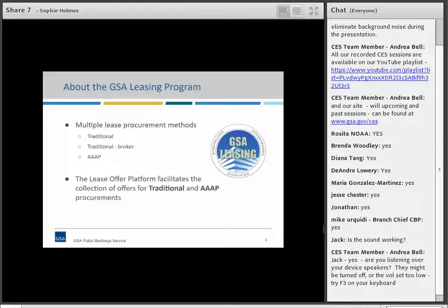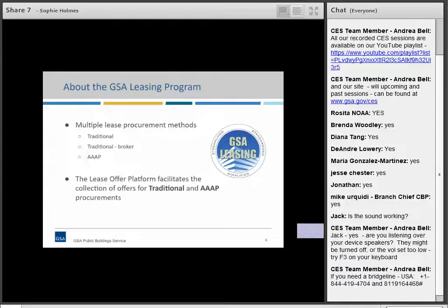Each year, GSA's regional offices plan for the government's leasing needs by looking at the expiring lease inventory and new agency space requirements in the pipeline. Through this process, GSA determines which lease procurement method is most suitable for each acquisition. Examples of these methods include traditional managed in-house, traditional utilizing a GSA broker, and the AAAP. The tools under the Lease Offer platform, which you are here today to learn more about, facilitate all of these procurement methods. With thousands of projects to manage in the next few years, it's imperative for GSA to leverage our online tools to create greater efficiencies, gain capacity to manage more projects, and ultimately replace leases.